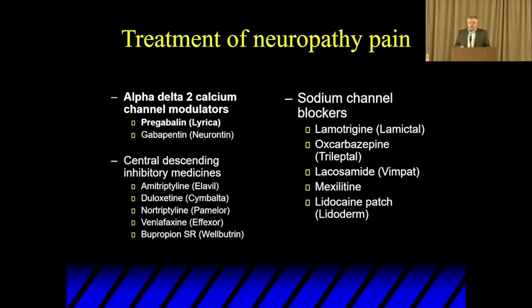And then there's a number of medications, Cymbalta is one of them, amitriptyline is another, that affect central brain descending inhibition of the excitability of nerves. So Cymbalta is the medication that's FDA approved, but many of the other medicines in that category have been shown to be helpful for neuropathy pain.